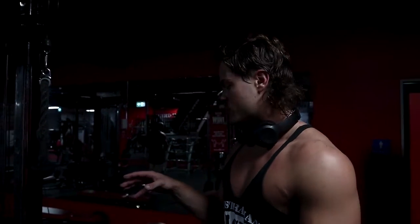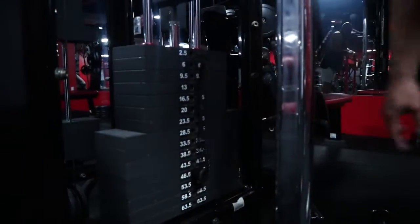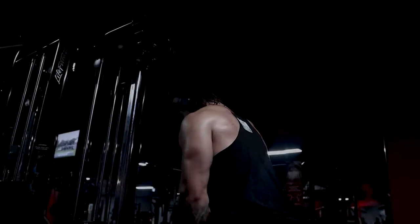So we're moving on to triceps now. JPG, it's his last exercise. I'm gonna add another one just to hit triceps a little bit more. But for right now, we're just gonna do a tricep pushdown extension and then superset that with a tricep overhead fucking extension. I'm gonna go for 48 on the pushdown, 38 on the overhead.